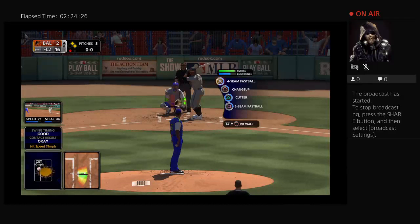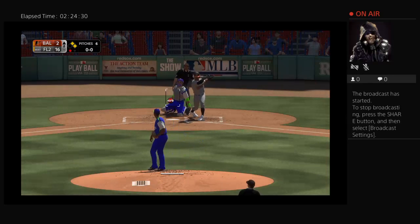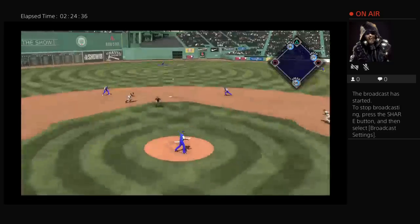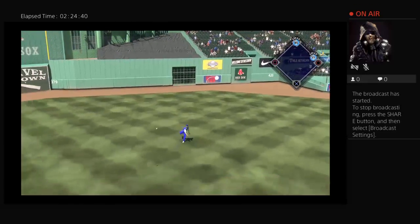Now batting, ready for another shot now, Tim Beckham. He's hitless in 3 at-bats to this point. Sends that one out of play for strike 1. Line drive to center field. Phillips is there, 2 gone.